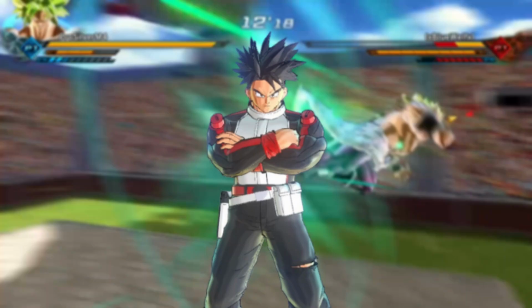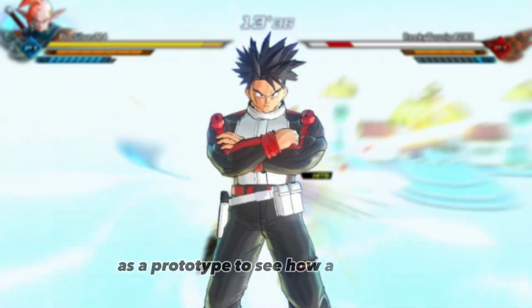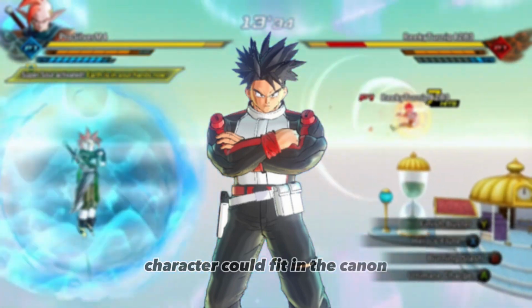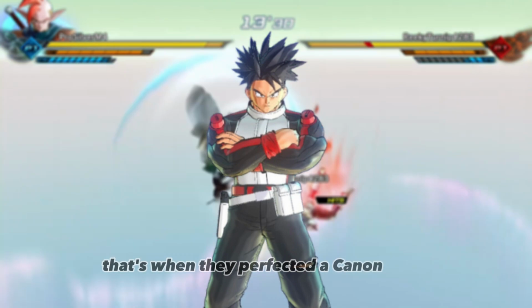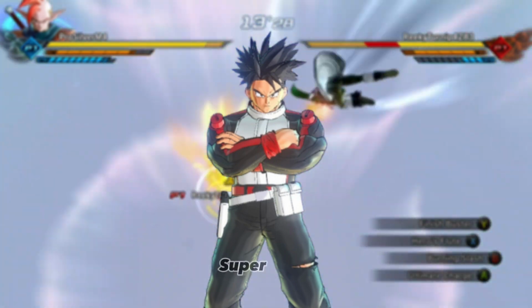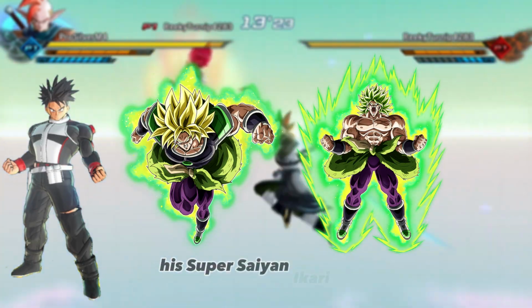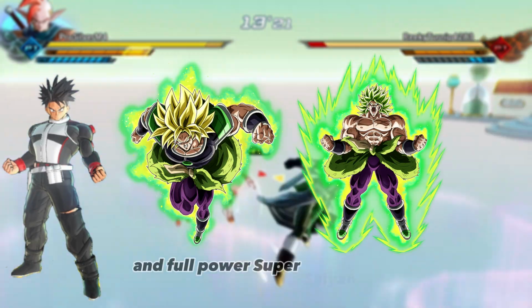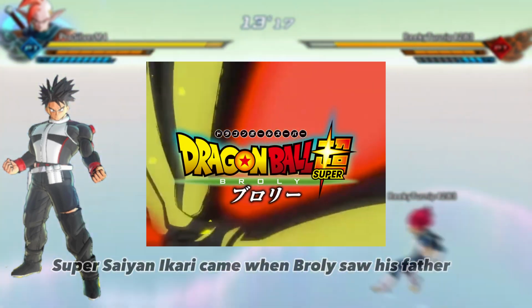As I mentioned before, Kale was a character inspired by Z Broly as a prototype to see how a Broly-like character could fit in the canon. But when they created Dragon Ball Super Broly, that's when they perfected a canon Broly. Super Broly has two unique forms that I would like to talk about: his Super Saiyan Ikari form and Full Power Super Saiyan form. Super Saiyan Ikari came when Broly saw his father die.